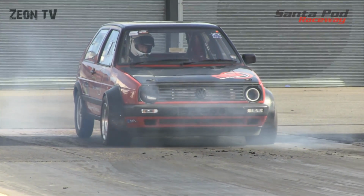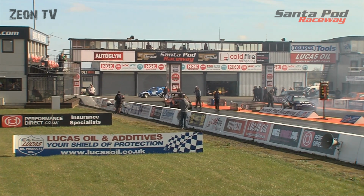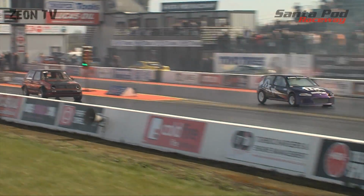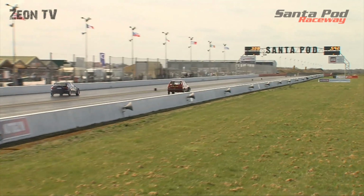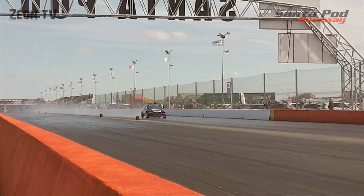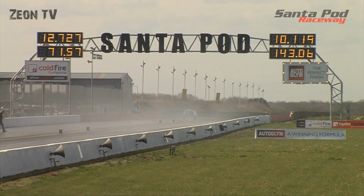So the first pair is James Lord in the right lane and Amy Bradley in the left lane. Amy looking to improve on her first pass. And it's a much better start this time for Amy, but oh, she seems to be slowing. Loads of smoke at half track. Oh, it turned out the car dumped a lot of oil all over the track on that pass, but the Civic didn't get out of shape. Very well controlled there, Amy.